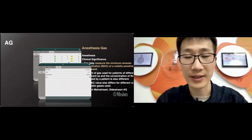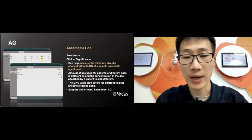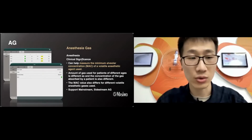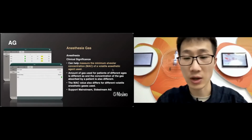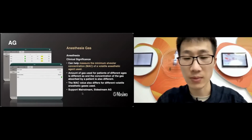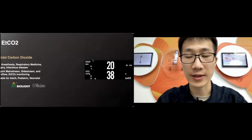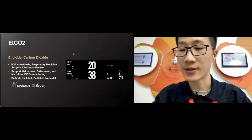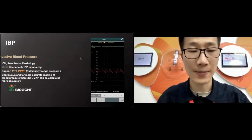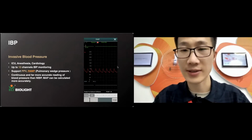Okay. And also we have anesthesia gas. For those patients under sedation, when we want to give them sedation drugs, we are able to measure the minimum concentration of the anesthetic agent. That means the drugs that the patient receives, like N2O, or the patient's oxygen, and at the same time we will be able to check the patient's CO2 level, reporting either mainstream or sidestream AG. Okay, EtCO2, very commonly used in ICU, anesthesia or respiratory clinics. Also for IBP, which is an essential parameter, we can support up to 10 channels of IBP monitoring at the same time. Okay.